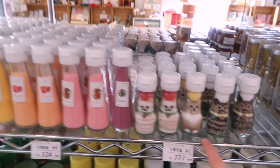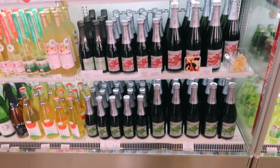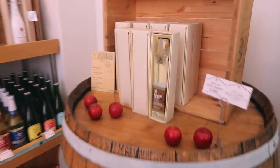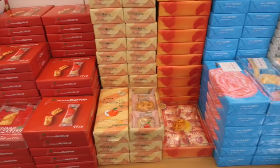That's insane. Guys, they sell cider, alcoholic cider. If you live in Japan, you know that you cannot find cider anywhere. And they sell it, and I'm so excited. Oh my god. Oh, how pretty is this? Apple brandy. Damn. There is so many omiyage to choose from.